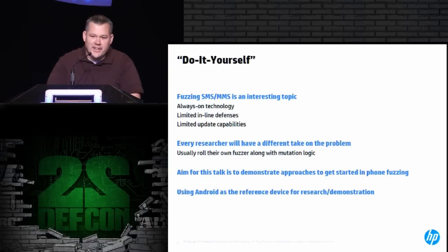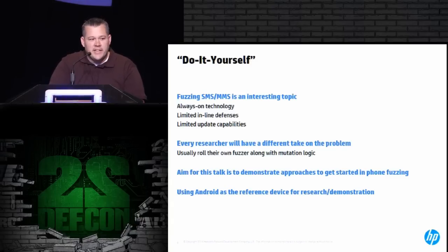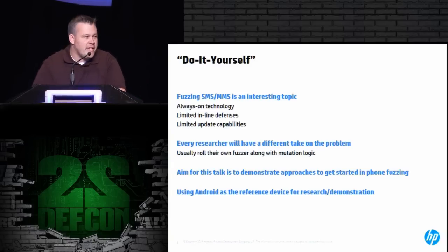All right, so the whole point of this talk is it's a 20-minute talk. We've got a lot to get through, but it's about what it's going to take to actually build your own SMS, MMS fuzzer. What we like about this technology is that it's always on, it's always in your pocket. There's limited inline defenses between the phone itself and the attacker. Everything goes through the carrier networks typically, and so there's not much defense built up in there. And there's limited update capabilities.